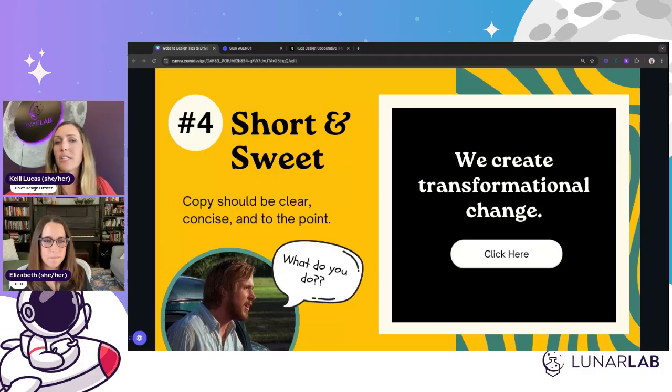So let's look at an example. The site in the screenshot to the right says we create transformational change. I don't really like change. March 2020 taught me that. But the problem with this headline is it's really just too vague. What exactly are you trying to convince me to change? Is it good? Is it bad? Would you click on that button? Does it tell you enough to click on that button?